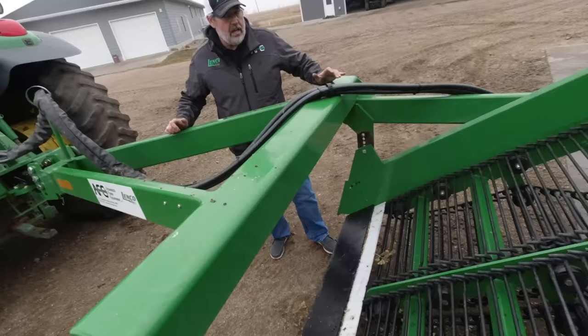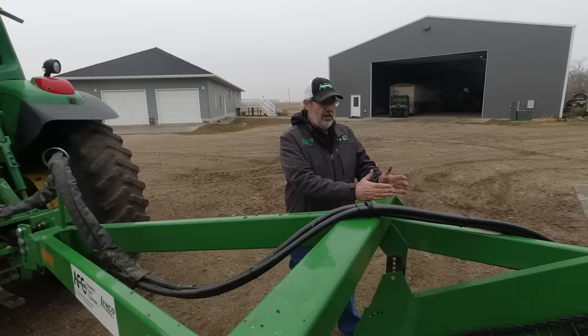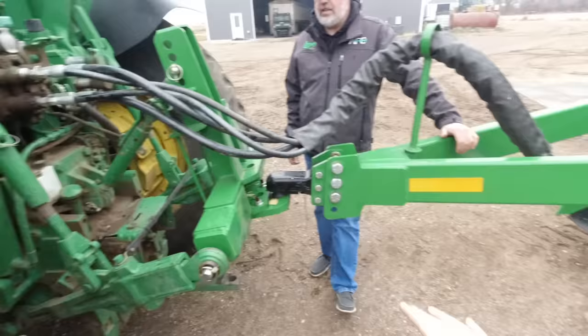It's real quick. We do offer, as an option for people that have more hydraulic ports or want to tow it off a drawbar, hydraulic lift cylinders that just attach right here, and then it can lift up the digger bed that way. Right now we're hooked right to the three-point, so we're using that hydraulic up and down to get into the ground and also to put it in road mode almost.